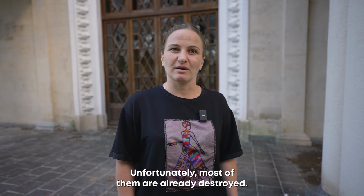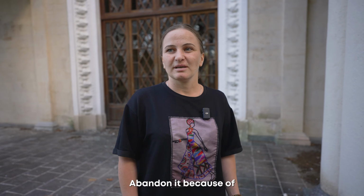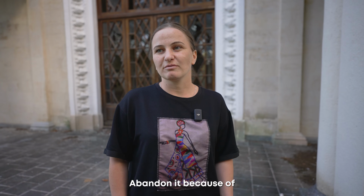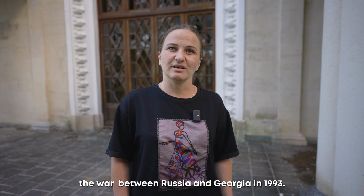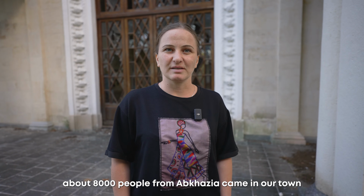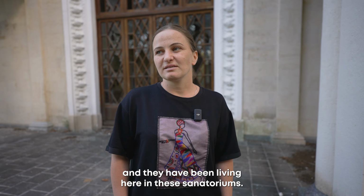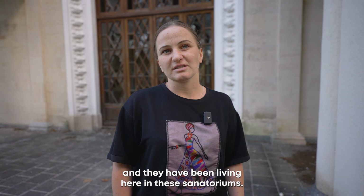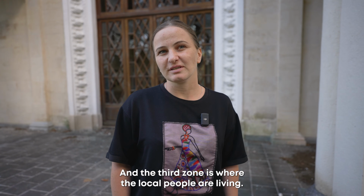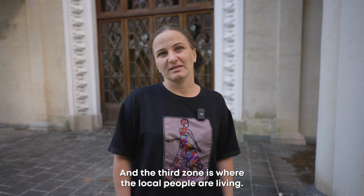Unfortunately, most of them are already destroyed, abandoned, because of the war between Russia and Georgia, 1993. About 8,000 people from Abkhazia came to our town, and they have been living here in these sanatoriums. And the third zone is where the local people are living.